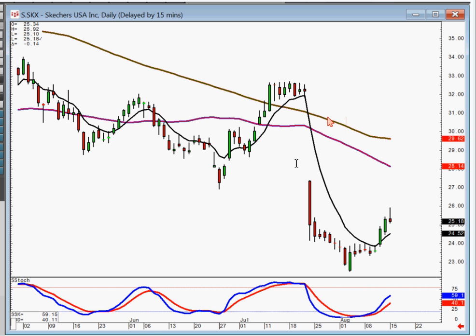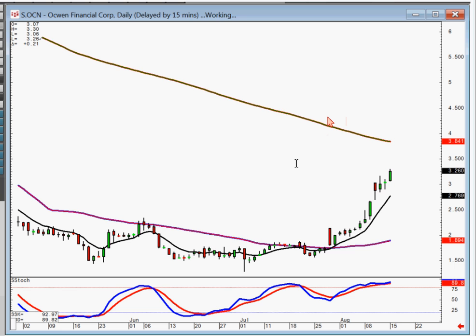Skechers, stay long, but you definitely want to see this one open positive. Otherwise, it's coming back down to test the T-line. And OCN coming out of this fry pan bottom, you stay long with the anticipation they'll at least take it up and test the 200.